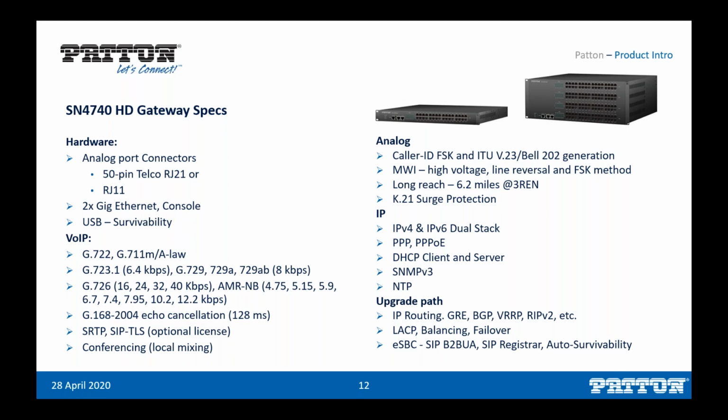Just trying to pick out the highlights of that product. Again, the long reach, which is standard, so we can provide the power there for a cable length up to 6.2 miles and still meet the requirement of 3 REN at the end of that line.